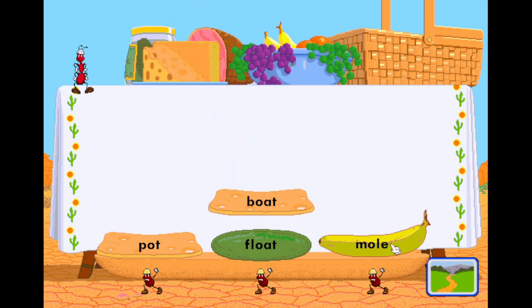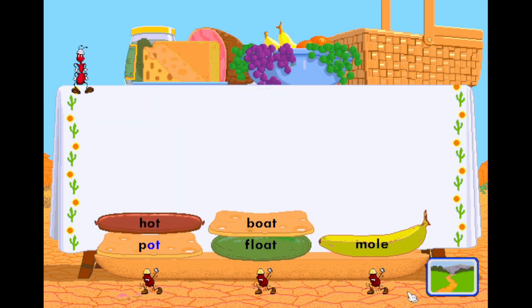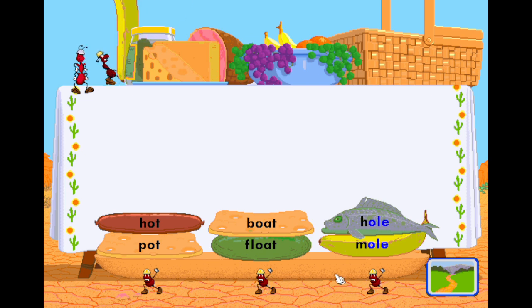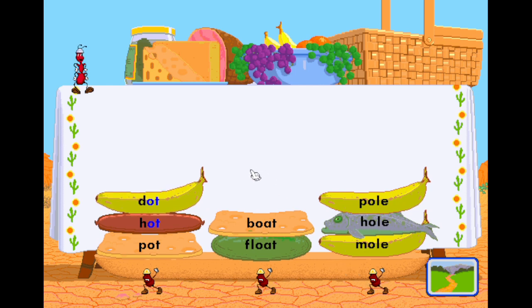See if you can rhyme: float, boat, hot, pot, hole, mole, pole, that, coat.